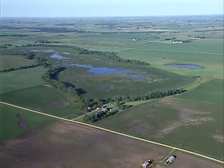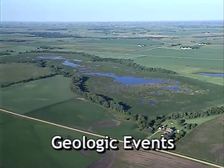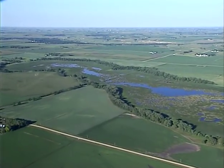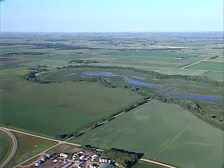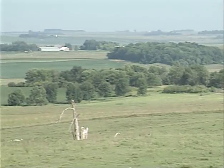Around 12,000 years ago, when the first humans appeared in North America, the upper Midwest was mostly a glacial landscape. When the glaciers last receded, they left behind a fertile soil, glacial lakes, and wetland depressions called prairie potholes. The effects of the last glacial event are still being felt on the land.